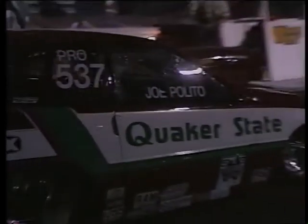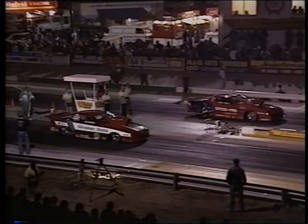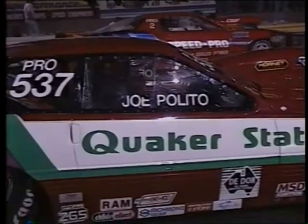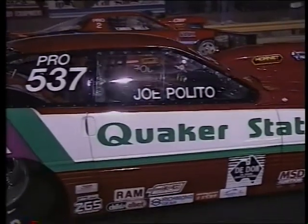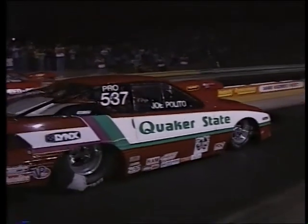Speed Pro on the side of Chris Mills' car. There's Joe Polito going so fast some of the sign writing is peeling off the car. Heads up action, no breakouts, no dial-ins, no handicap. This is Pro Stock. Bumper to bumper Pro Stock Eliminator at the 1991 Nationals. And they get less than half a second. That's it, reaction. 0.4 of a second is the lead between that one flash of the ambers and the green light.